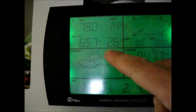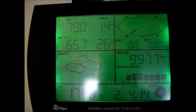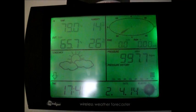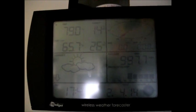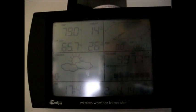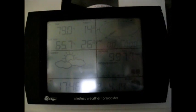80 degrees inside, 65, 66 out. It turned out to be a sunny day and hot. It was 71 degrees outdoors last I looked a while ago. I just never had a chance to grab the camera and show you. But it's going to be cloudier tomorrow, according to the weather.